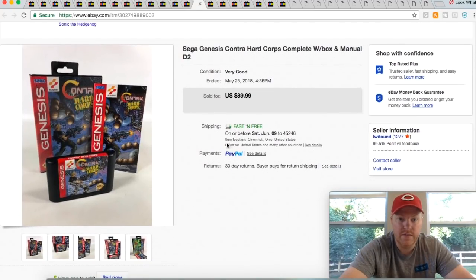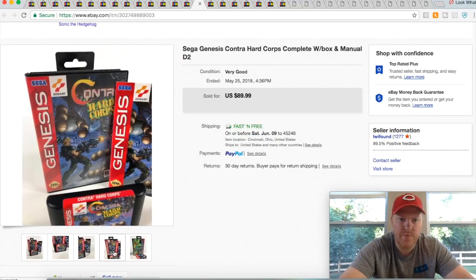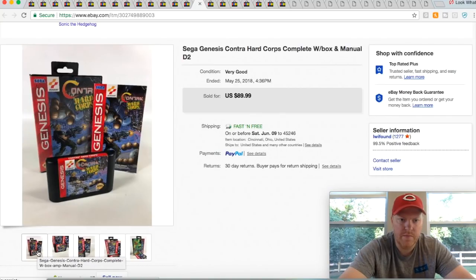All right, here is a terrific bolo for you guys. Sega Genesis game. This is Contra Hardcore. This one actually goes closer to $100, but I opted for the quicker sale, put it up for $89.99 free ship, and it sold the same day, I think. I'm fine with taking a few dollars less to get a quick sale every now and then. This thing was clean, too. Really good condition.